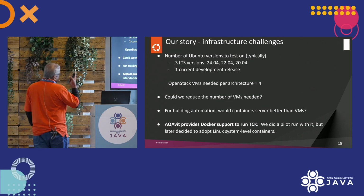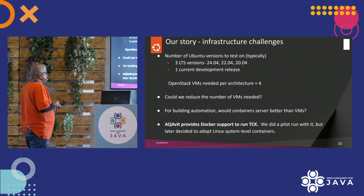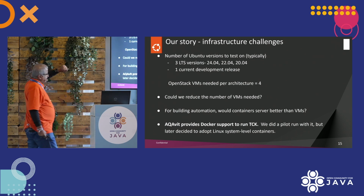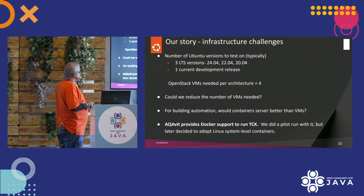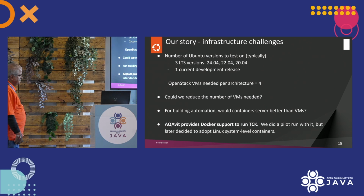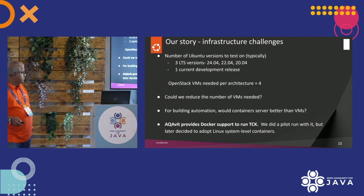So this is what our need was, right? The number of Ubuntu versions to test on typically would be 3 LTS and one current development release. So per architecture, we would need 4 VMs, 1 VM for each of those OS versions. And that would put a lot more stress on our test infrastructure than we would want. So then we considered, if we want to automate this and make it elastic, should we consider containers? AQAvit does provide Docker support to run TCK. We did a pilot run with it that was successful, but we were more comfortable with our own Linux system-level containers, LXD. So we decided to go with that.